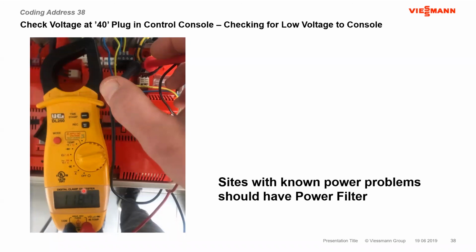If it's a WB2B control or boiler, the control there is actually wired off of a pump module that comes with the boiler, and the WB2B boilers work off 230 volts instead of 120. So we would be looking for the same thing: within about 10% of that 230 volts is what we're looking for. And if it's below that, then we'd have a power issue. We'd have to get some sort of a power filter or conditioner there to make sure that we don't have any issues with the control long term. But if the power is within range here, the only recourse you have with a value of 38, 33 here would be to replace the control console.